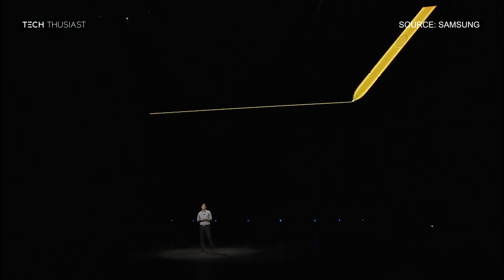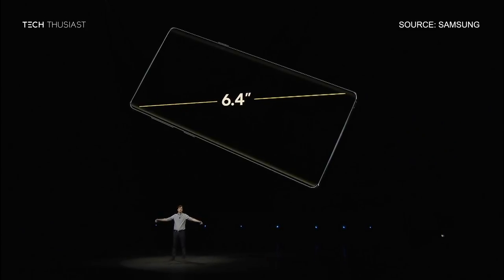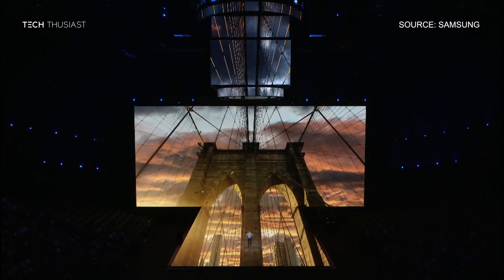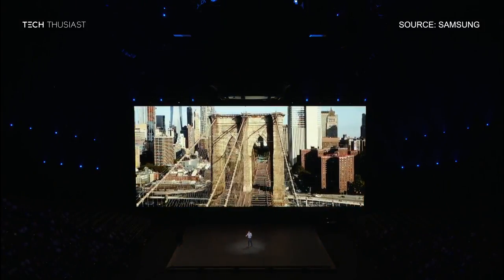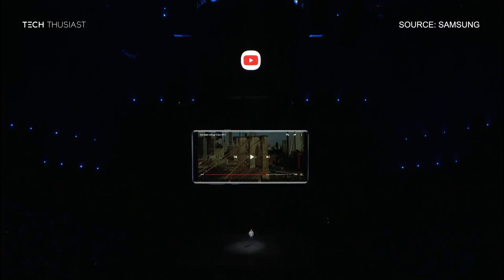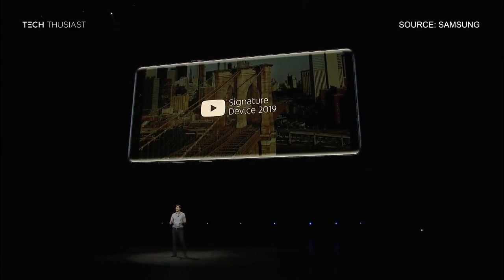Ladies and gentlemen, it is my great pleasure to present the all-new Galaxy Note 9. That's why we made the screen 6.4 inches, the largest ever on a Note. And of course, Note 9 features an end-to-end display, which means you get a larger canvas for writing with your S Pen or watching YouTube video. In fact, YouTube recently named the Note 9 a signature device because it delivers a best-in-class YouTube experience.